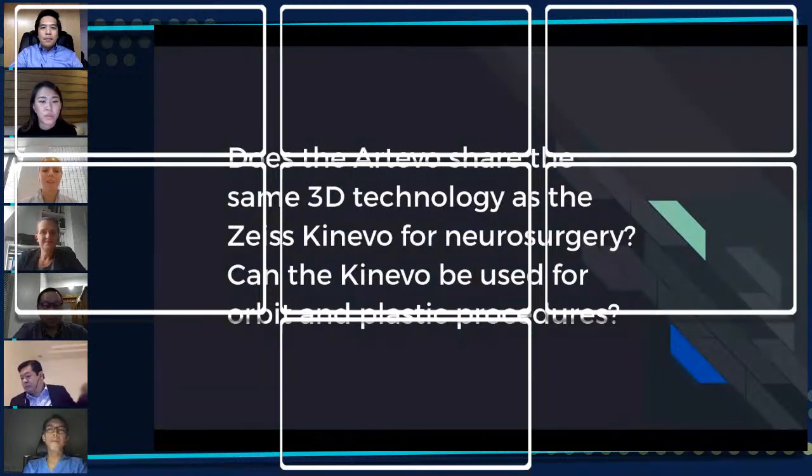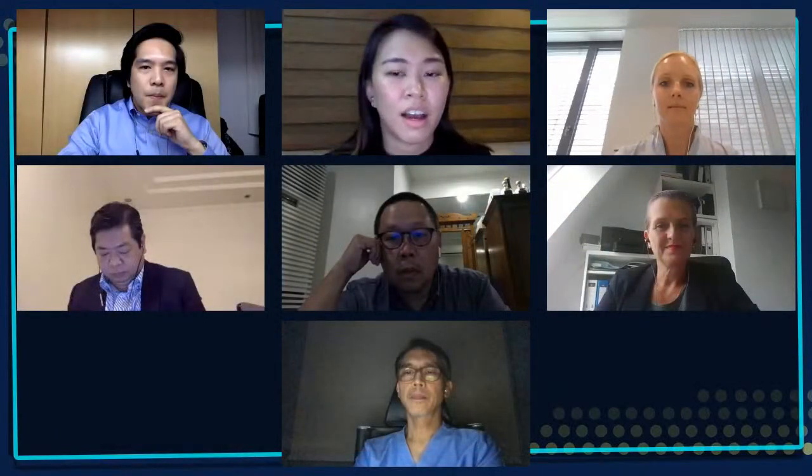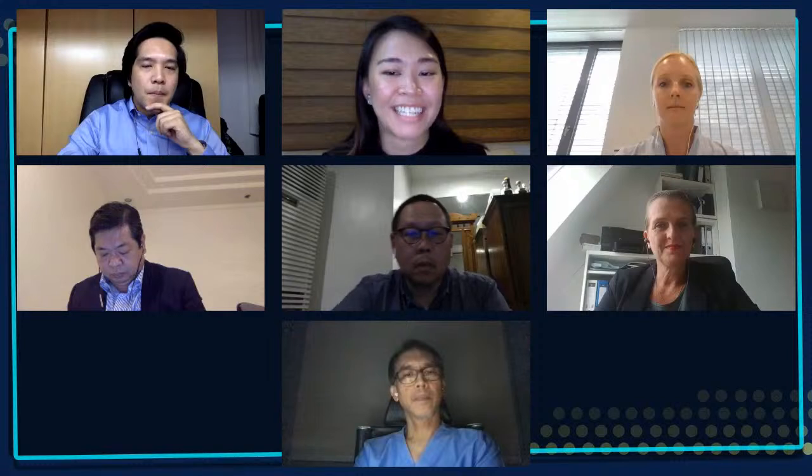So yes, we have ZEISS Kinemo and the ARTEVO, which are both 3D systems, obviously. And since both are from ZEISS, there are some overlaps. But both are for different applications, one is for ophthalmology, the other for neurosurgery, so there are different requirements for both disciplines. So the systems are not exactly the same. There is some overlap, but since the requirements are different, it's 2 different systems to fulfill and serve the purpose ideally. Right, okay. Thank you for your answer.